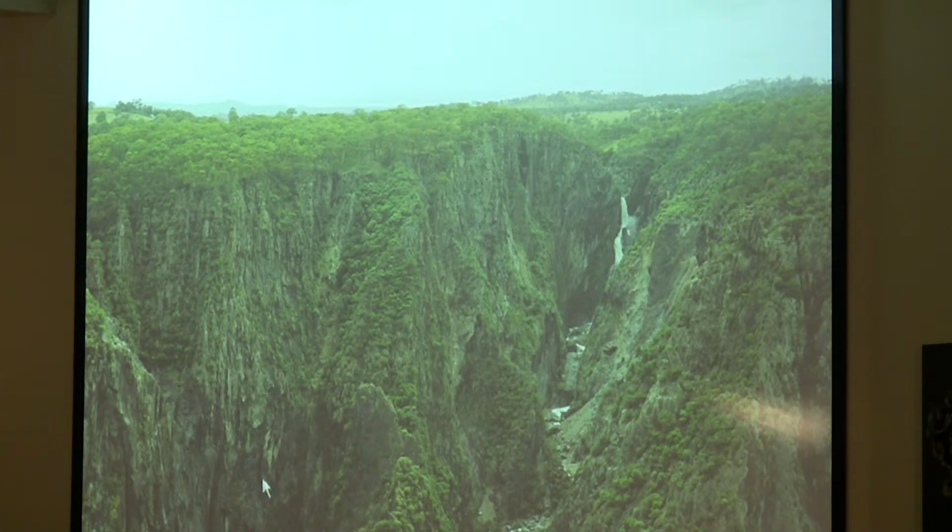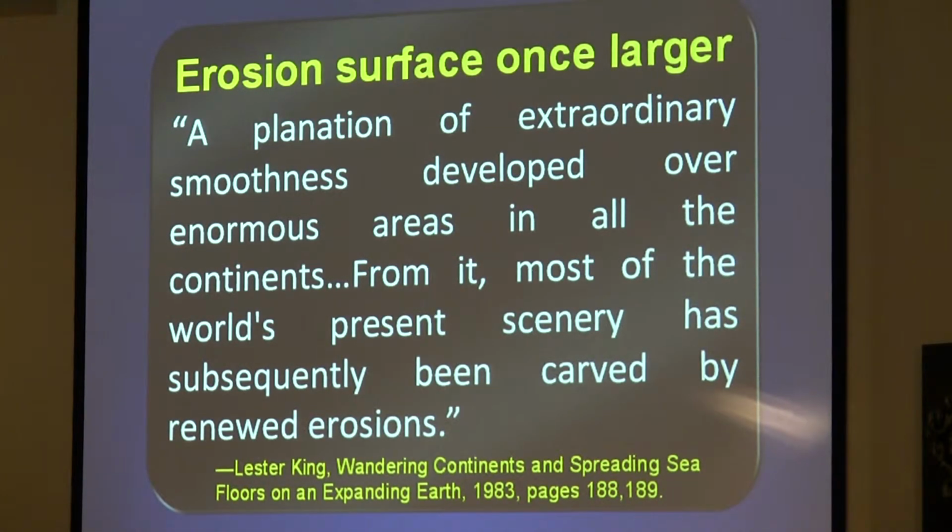And this is in New South Wales. These are vertical sedimentary rocks, and they've been planed flat. This is called the tableland, and it covers all of eastern Australia at the high elevations between 2,000 and 4,000 feet. And this right here was probably a big bulge up of the sedimentary rocks, went up like that, and it got sheared off like that, forming a planation surface, or in this case, an erosion surface because it's rolling. But these are worldwide, as Lester King says, a planation of extraordinary smoothness developed over enormous areas in all the continents.